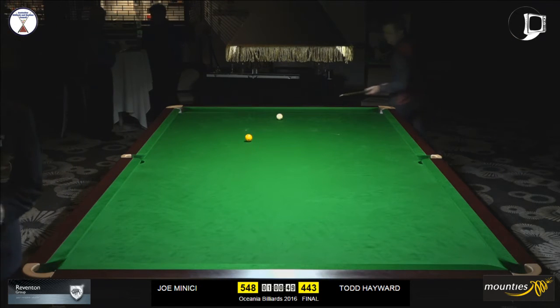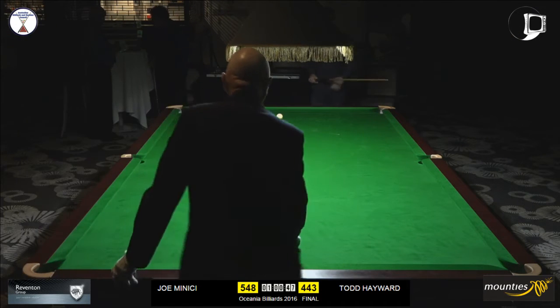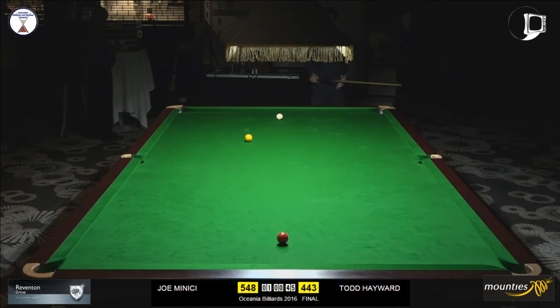That's bad luck for Todd there. Sorry to interrupt Peter, but he's just pushed the red along the top cushion, got the cannon. The red's dropped in at the last roll. He's suddenly gone from chocolates to boiled lollies, which is not the direction he needs to be going at this point of the game because he's 100 behind.